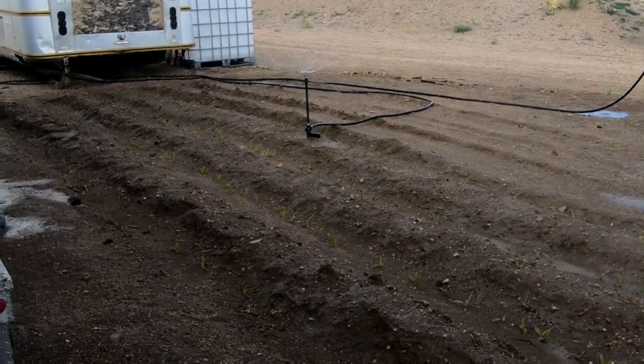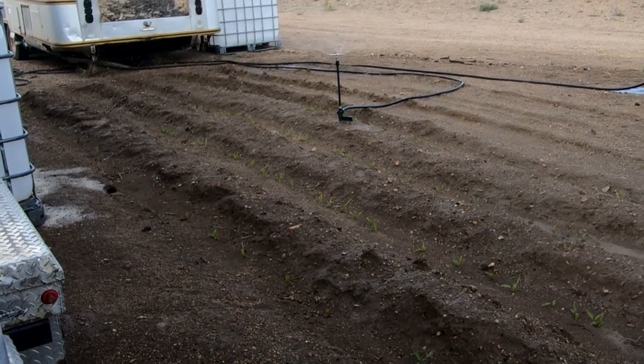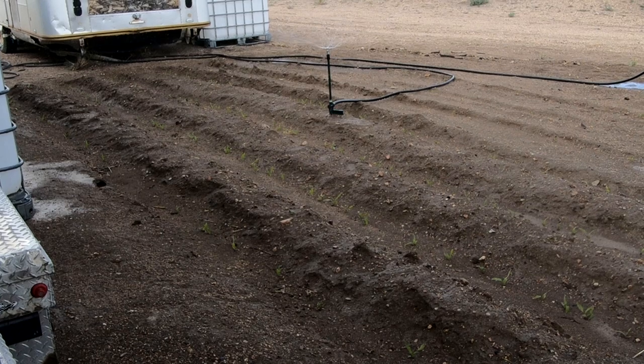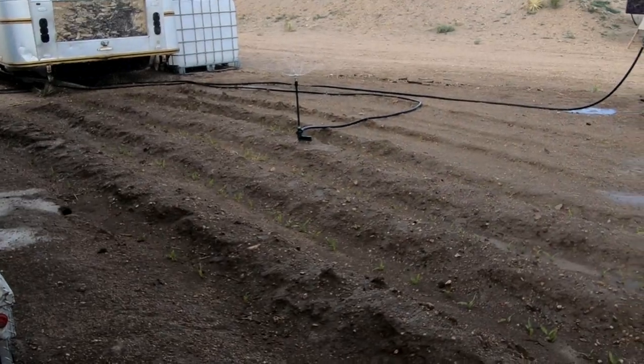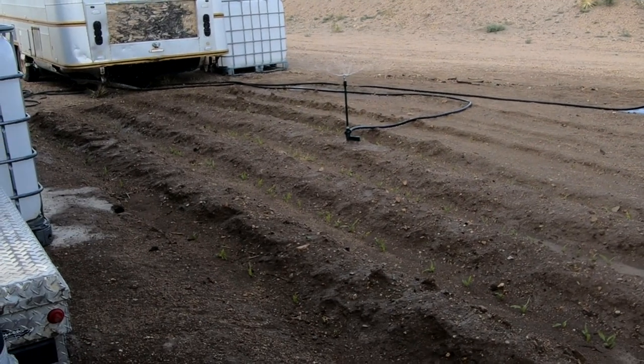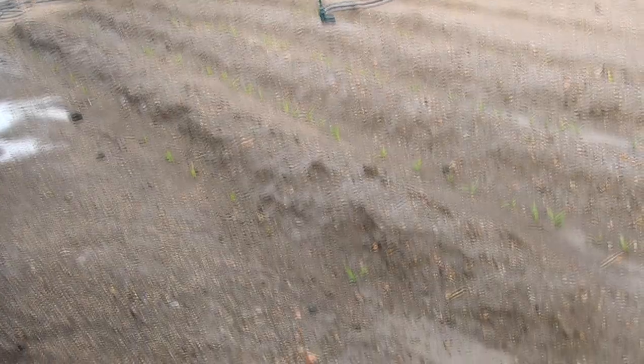You may remember this spot where we planted the three sisters. We planted corn, pumpkins, and watermelon. And beans. Bush beans. And this is how it's coming along. It's been over 3 weeks now since we planted.